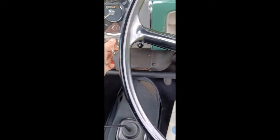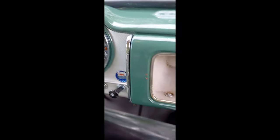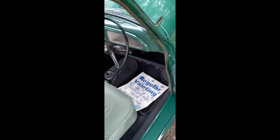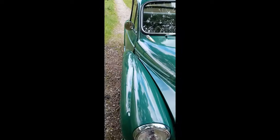We'll get her started and have a look under the bonnet. Door reveal's all nice and clean. Spot well's there. No rust or rot. Which is the story of this car, really. It's nice and clean all round. It's not absolutely perfect, but it is really clean, and you can buy it and use it with confidence.